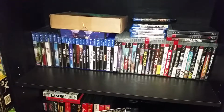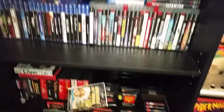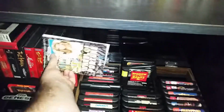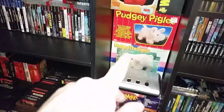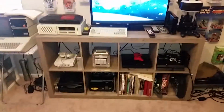Just a couple of limited run games there, as well as just a few PSP games, PS Vita games. Then my Sega Genesis stuff here. Let me get rid of old Vanna White here. And then I got random stuff in between the shelves, like a Spider-Man phone and some vintage toys here. And then here is my second area that I game.